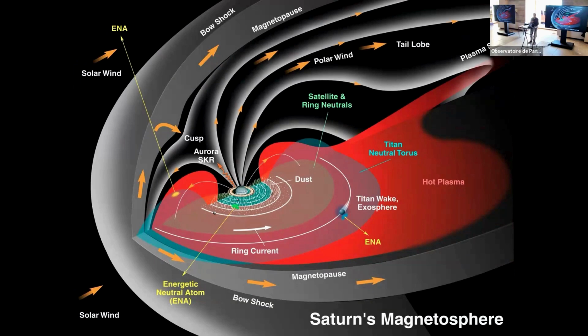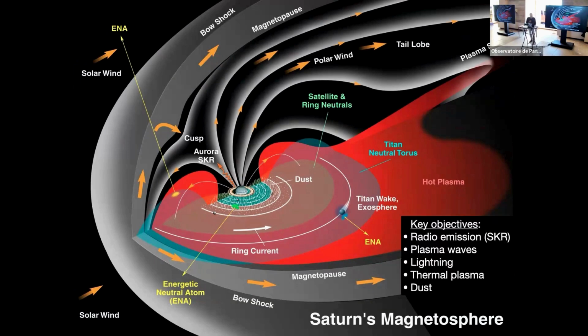We have waves from the atmosphere, and so the objectives of the RPWS experiment were radio emissions, so primarily the Saturn kilometric radiation, the radio emission related to the aurora of Saturn. Then the plasma waves that are all across the magnetosphere and exchange energy with the plasma. Then the lightning from the atmosphere that also produces radio waves. And through the waves, you can also analyze the thermal plasma and diagnose the presence of dust.